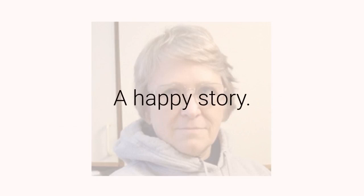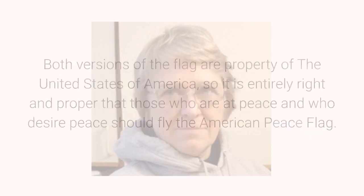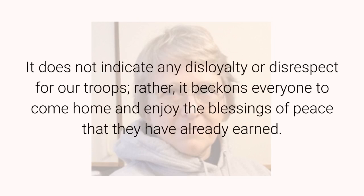A happy story. I highly recommend that members of our state assemblies fly the American peace flag when they wish to decorate their homes for the 4th of July or hold their public elections. Both versions of the flag are property of the United States of America, so it is entirely right and proper that those who are at peace and who desire peace should fly the American peace flag. It does not indicate any disloyalty or disrespect for our troops, rather, it beckons everyone to come home and enjoy the blessings of peace that they have already earned.